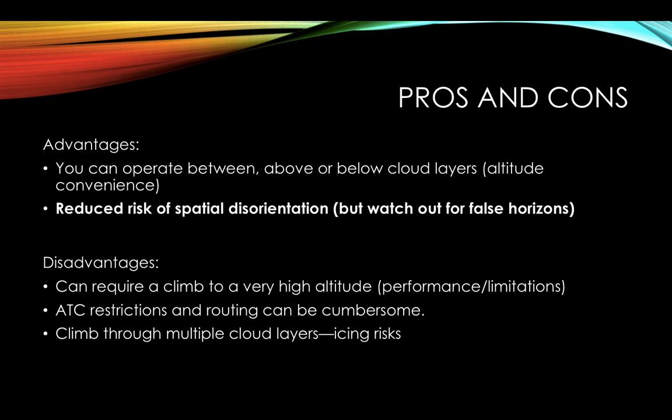If they vector me in different places, or give me a new routing, am I still going to have enough gas to get to my destination and or my alternate and still be able to fly for 30 minutes? How much of a margin of error do I have fuel-wise? Have I looked at the icing reports and seen if there are any PIREPs? What are the freezing levels for today? Things like that.